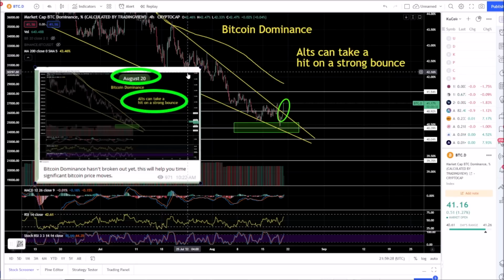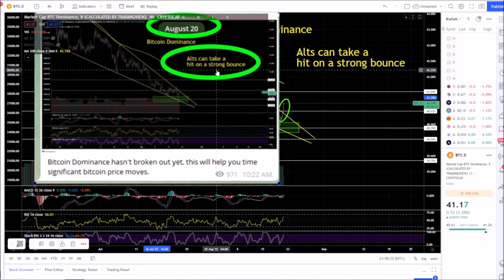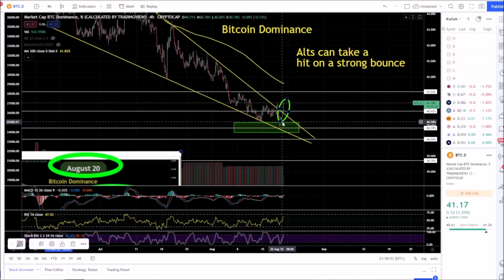Bitcoin dominance. And I said, hey, altcoins can take a hit on a strong bounce. This is the best way to time the market as far as a move out of Bitcoin. You've got bullish divergence and a falling wedge. I said Bitcoin dominance hasn't broken out yet. This will help you time the Bitcoin move. Significant Bitcoin price moves. Bang. Did we see it? Yes, we saw a significant Bitcoin price move.